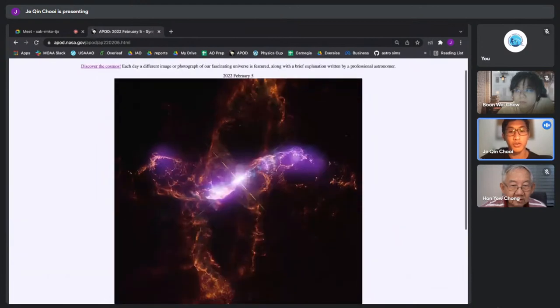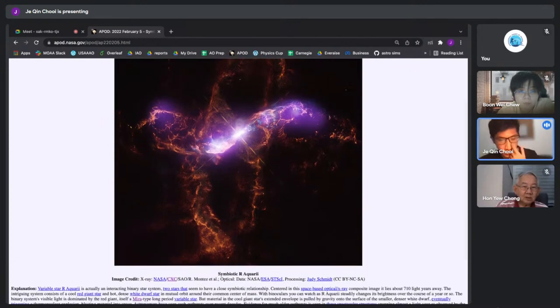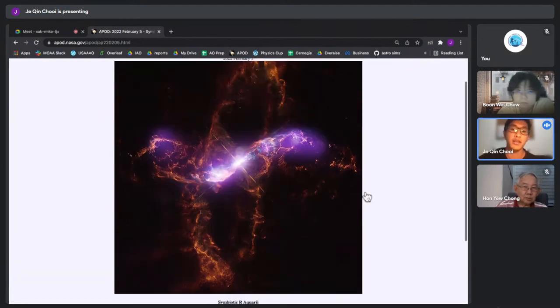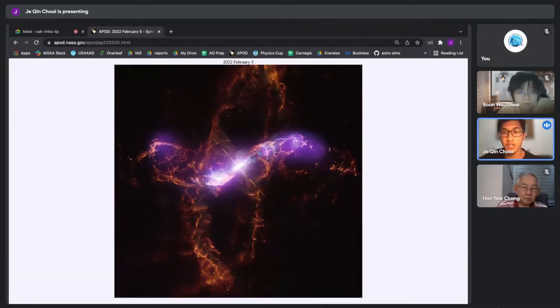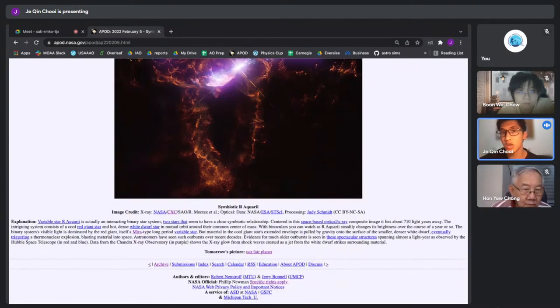So let's go to the 5th of February. This is a very interesting picture. It's actually a variable star, R Aquarii. Aquarii means that it is in the constellation of Aquarius. Variable star means that the brightness of this object changes with time. He also mentions that even if you don't have any detectors or specialized equipment, with your own naked eye you can notice that it changes its brightness over the course of a year.